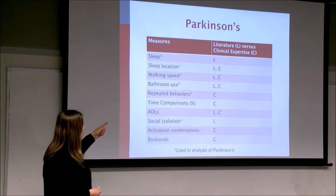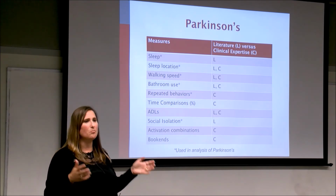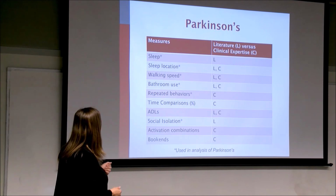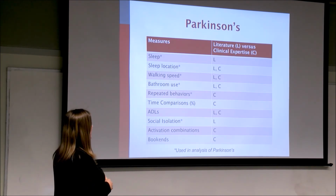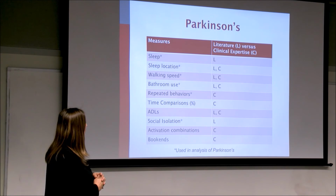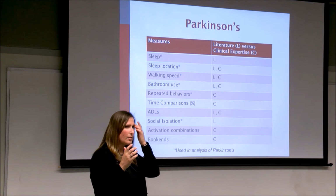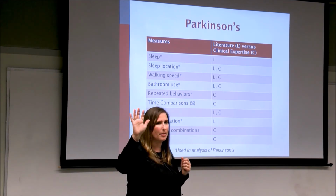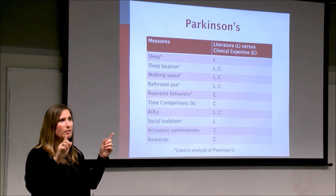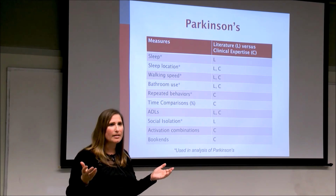We can look at walking speed in relation to Parkinson's. That makes sense because Parkinson's is a movement disorder, and so how we walk and the speed of that will change. Repeated behaviors and bathroom use, I use both of those for Parkinson's. And the reason that I use repeated behaviors for Parkinson's, who knows anything about Parkinson's or has done any reading about Parkinson's? Can you think of why, if we look at somebody repeating a certain behavior, that would tell us anything about Parkinson's?